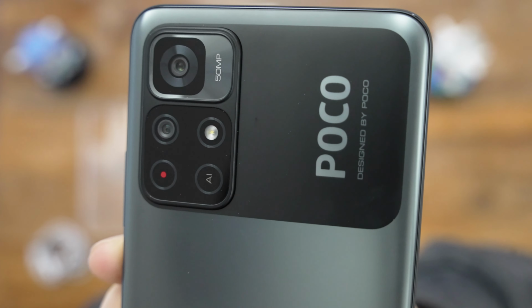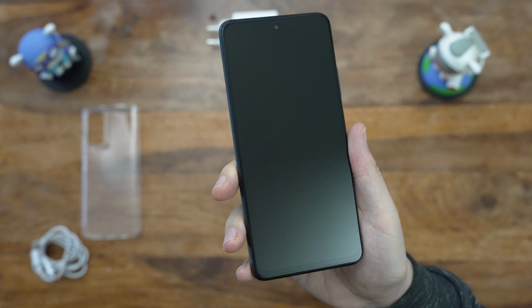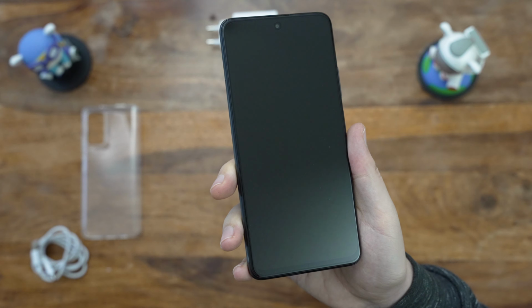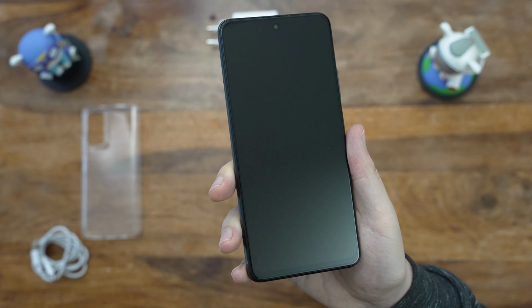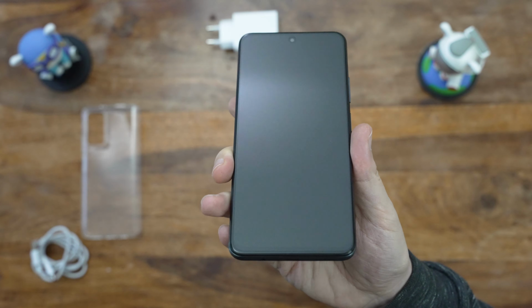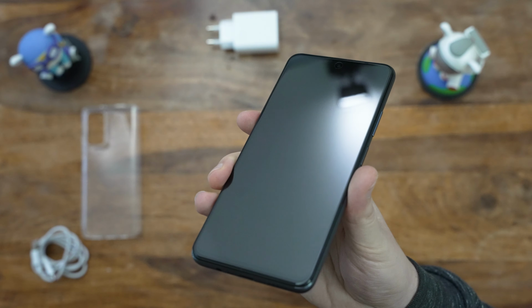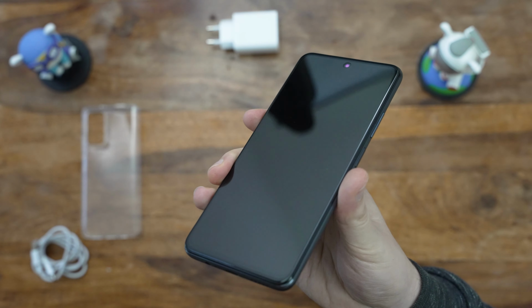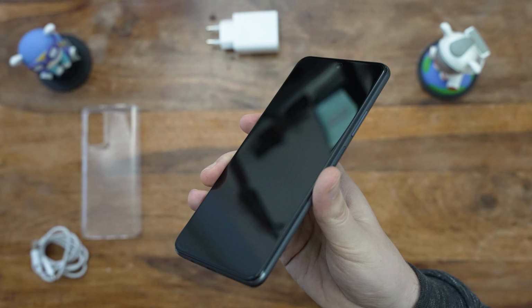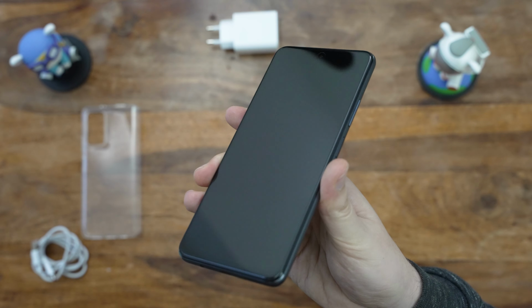There's also a 16 megapixel front-facing camera in the dodge in the middle of the screen. Speaking of which, this time we're getting a larger 6.6 inch screen compared with the 6.5 in the M3 Pro 5G, but it's still a Full HD Plus one with refresh rate of up to 90 Hz. So there's still no OLED here, but we'll have to see how well it performs soon. It's also covered with Gorilla Glass for further protection.